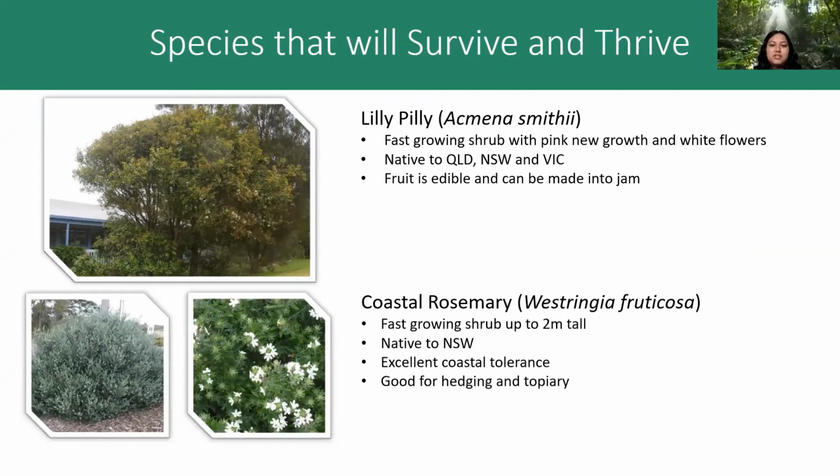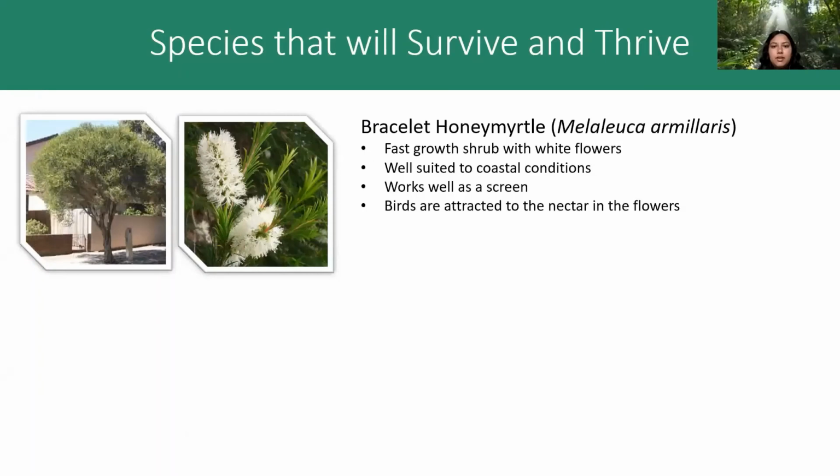Coastal rosemary is another fast-growing native shrub, and it's native to New South Wales. As its name suggests, it has quite a high coastal tolerance, and it's a species that is very popularly used as a hedge or a topiary species. Bracelet honey myrtle is a fast-growing shrub that produces white flowers that are quite attractive to nectar-feeding birds. It's well suited to coastal conditions and it's an excellent plant to use as a screen.